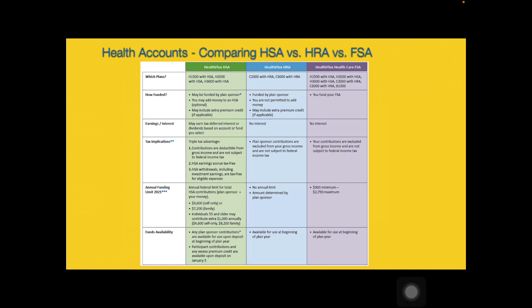Flexible spending accounts, those are more of the traditional health accounts. You can contribute up to $2,750 maximum for 2021 into a flexible spending account. This is the use it or lose it. So you can elect an amount, use it throughout the year, but you would want to be sure to exhaust the majority of those funds within the calendar year. You can carry over up to $500 into the following calendar year, but just be sure to set aside an appropriate amount if you elect a flexible spending account.